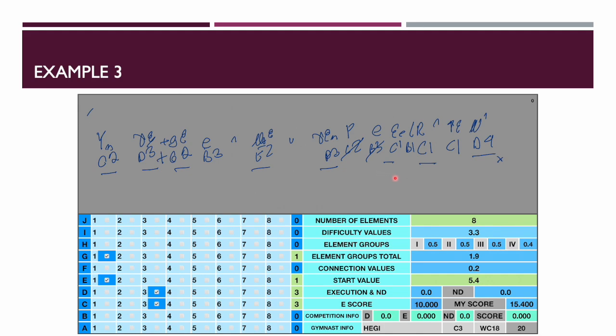Then he has a full turn L grip, a Russian giant. The Quast is not necessary for this gymnast. He has already 8 elements with equal or higher difficulty than the Quast. So in the end, he has 1 G, 1 E, 3 D's, and 3 C's. So that's 3.3 difficulty and 1.9 element groups, because the dismount was a D. No stick bonus, but he has connection value of 0.2, so the start value is 5.4 for this gymnast.